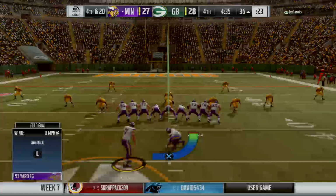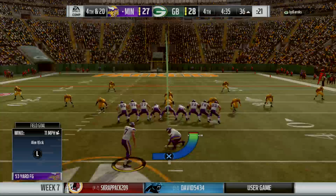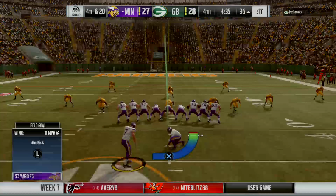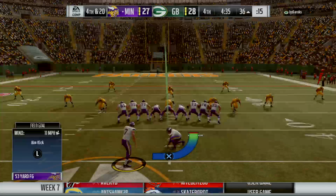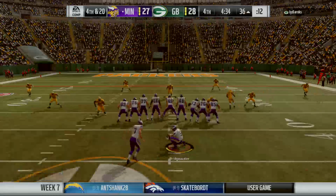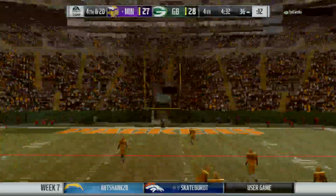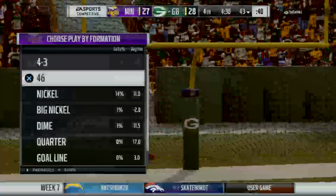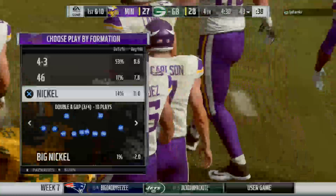So on 4th down, out trots the kicker in a big spot here. This for a 4th quarter lead. And this kick is not going to get there. It's short and no good.